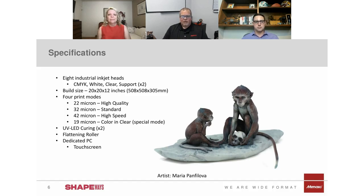So there are 4 print modes. There's a 22, 32, and 42 micron for the Z thickness, the layer thickness. And then we have one special print mode called color and clear that goes down to 19 microns, right? We cure the resin using UV LED lamps. So it's a cooler lamp, so you get less warping. We use a flattening roller, and then there's a dedicated PC with a touch screen that we use.